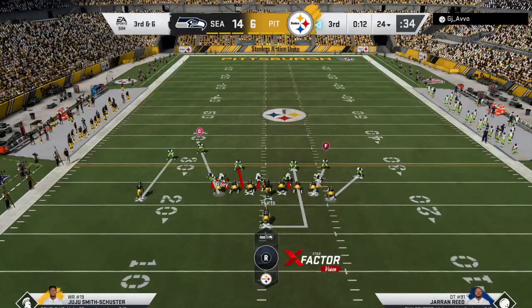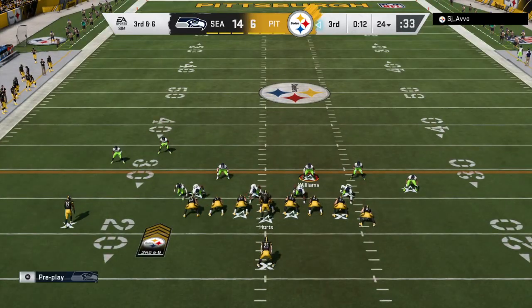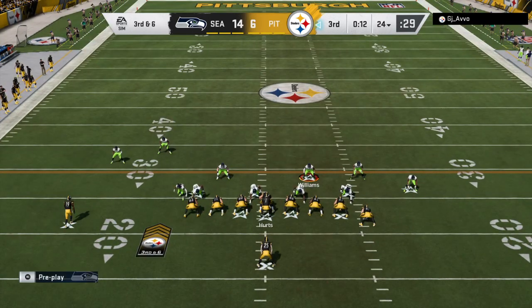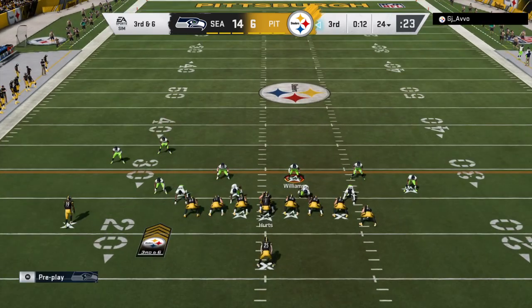And on third down, a nickel formation here defensively. Watch the eye. He's coming. We got double up. Watch the ship. Hey, watch the ship.